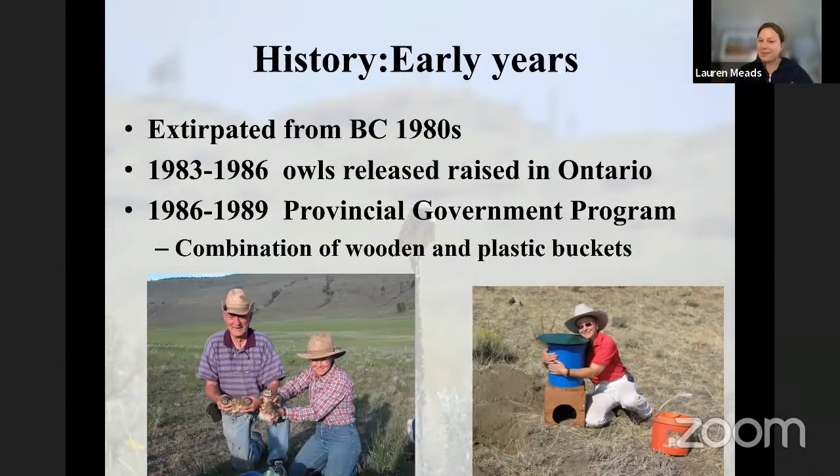There was an owl center run by Kay McKeever in Ontario that actually bred the first burrowing owls that were released way back then. And then they also grabbed some burrowing owls from Washington. And back in the 80s, we were able to trade some bighorn sheep down to Washington for some owls. And you could do that back then. You can't do that now. You need like a bajillion permits and things like that.